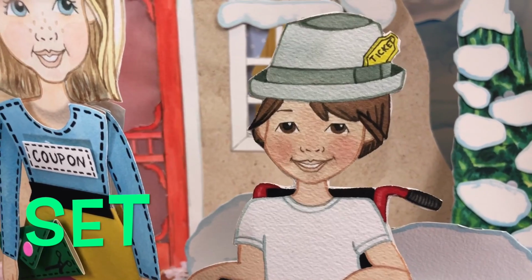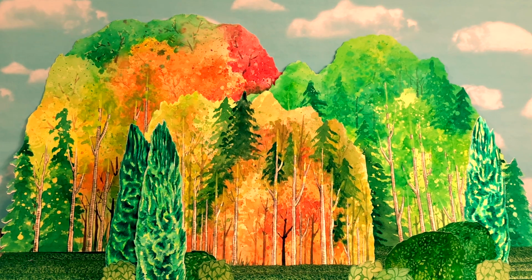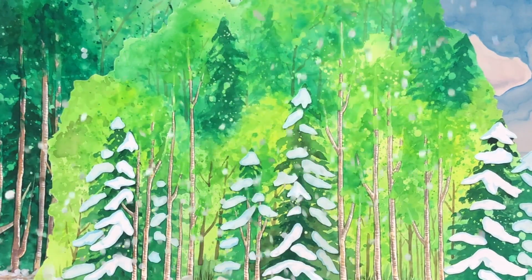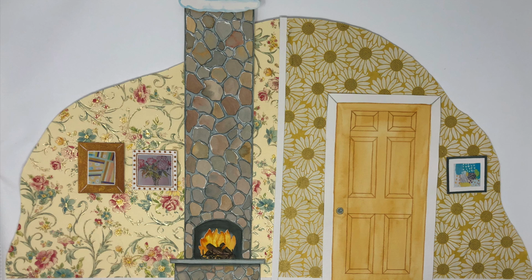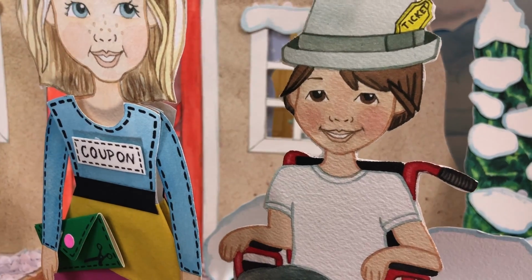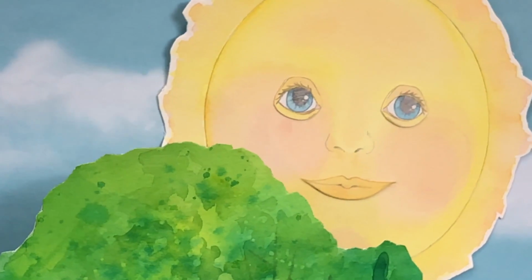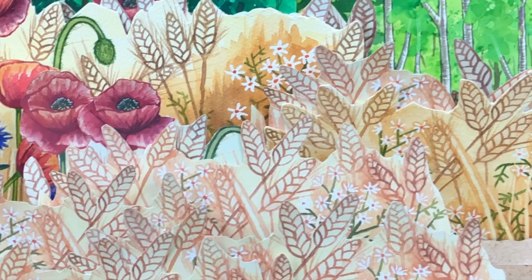A set in a play is the scenery or the background that makes what is happening in the play look real. For example, if I was acting in a scene where there was summer, what would you see? Sunshine, flowers, and golden wheat.